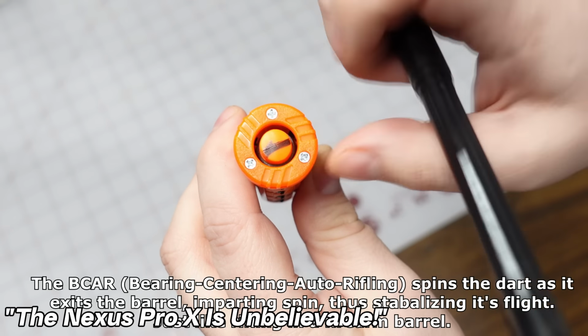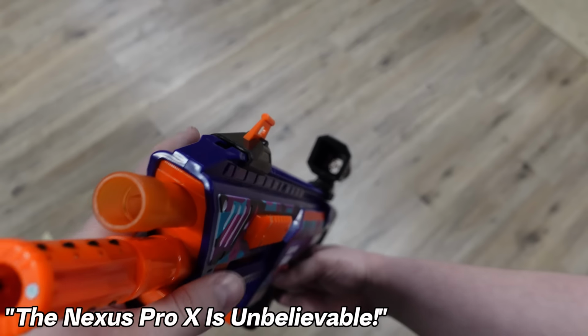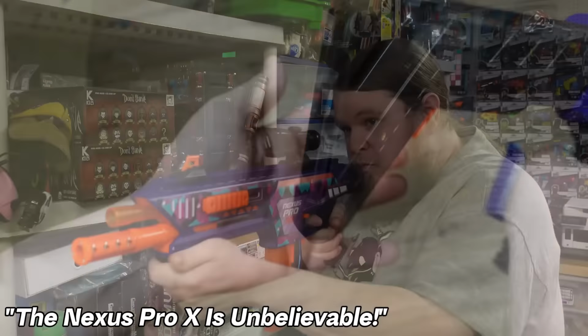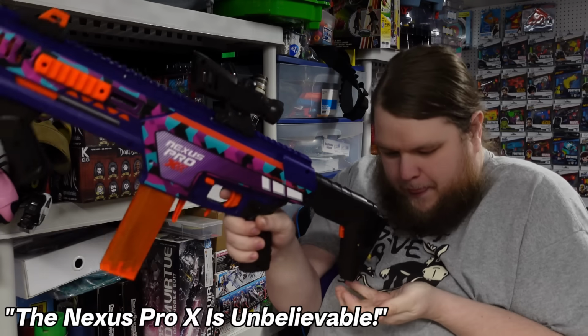The Nexus Pro X is a magazine-fed pump-action short dart-only primary blaster that hits over 200 feet per second velocities right out of the box. It has a short, smooth prime and the ability to jump that velocity up to around 250 feet per second with a simple spring swap that you can perform in under a minute.